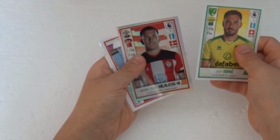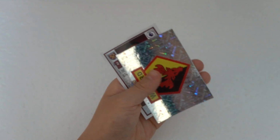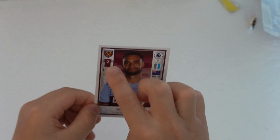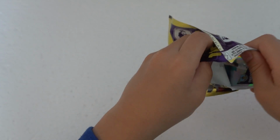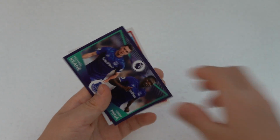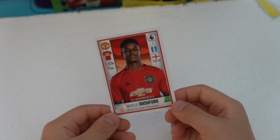Joseph Dermack. We have a captain, Herbibos. We have McCarthy. Oh, we have a badge. That's a good one. Reed, and this is West Ham United. On to our second last pack. So let's hope to get good ones. Oh, we have Matt Neal. We have a Bournemouth shirt. And then we have a Bournemouth badge. And we have Yerry Mina and Michael Keane. And at last we have a good player, Marcus Rashford, Manchester United, England.